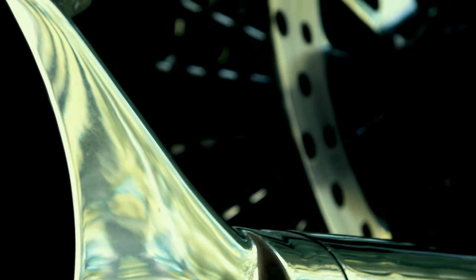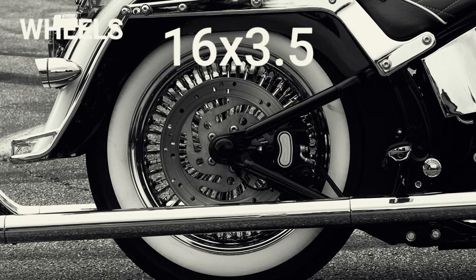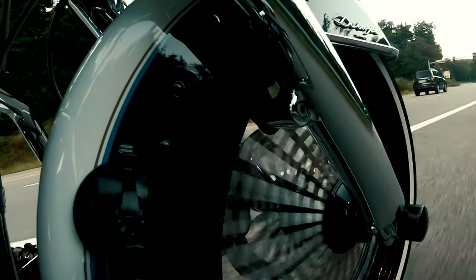In looks, absolutely. I thought the stock Harley rotors were just the ugliest things ever made. Just the finish and the design of it, I couldn't wait to get rid of them. I can't believe I lasted this long with them. And now when I see a bike with stock rotors, I'm like, yuck. So if you guys are doing wheels, it would behoove you to get rotors at the same time.